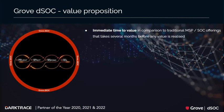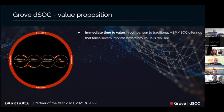Months is more likely, and quarters or even years sometimes. Depends on the level of complexity and size of your organization. That does make a big difference. So in contrast, if you have Darktrace and you plug in dSOC, you get your first report the very next day. So the value is almost immediate in terms of getting value out of your investment in a service like dSOC.